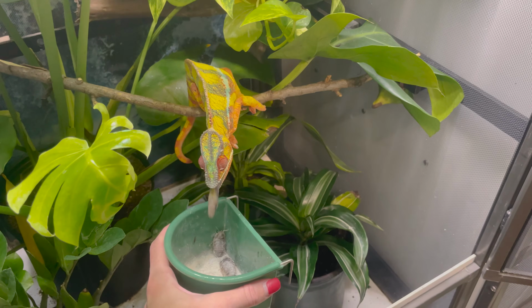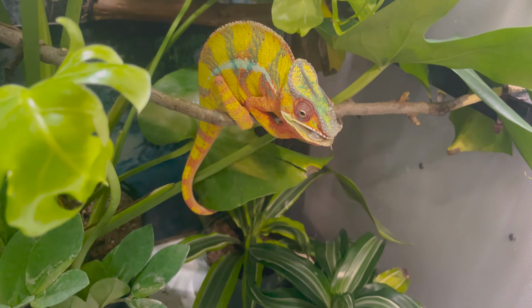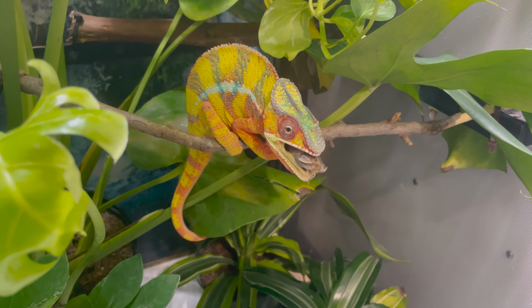The third thing would be decreased appetite or not eating altogether. Now, this could be totally normal behavior if you had just brought your chameleon home or made lots of changes to their enclosure, or decreased appetite could be a sign that something's not going well. Again, we're going to talk about that in just a minute.